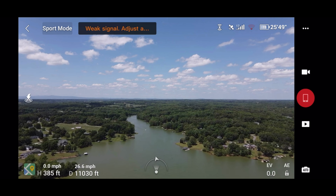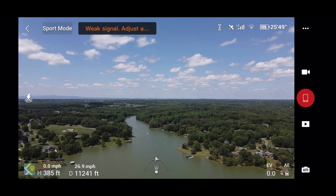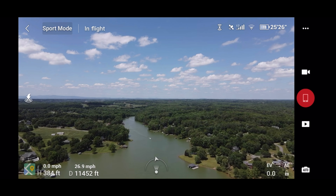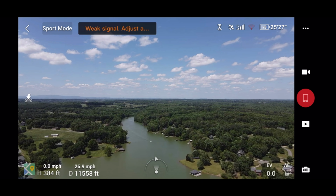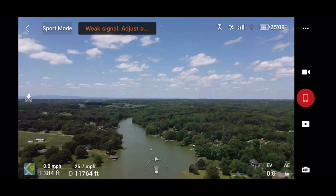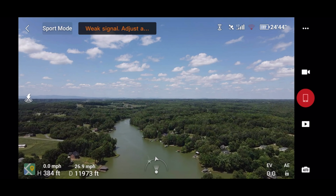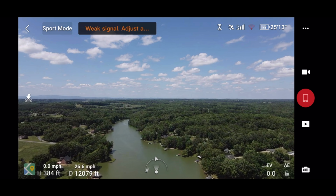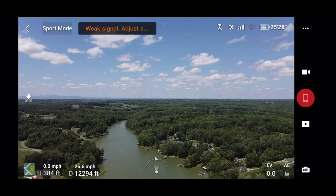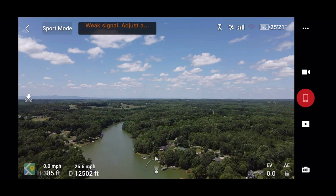The weak signal flash at the top of the screen is now more rampant. But as you can see there at the top right corner, we are still connected to 17 satellites. So everything is okay for now as concerns satellites. The drone knows exactly where it's at, and it still knows where its home point is. So let us keep going.